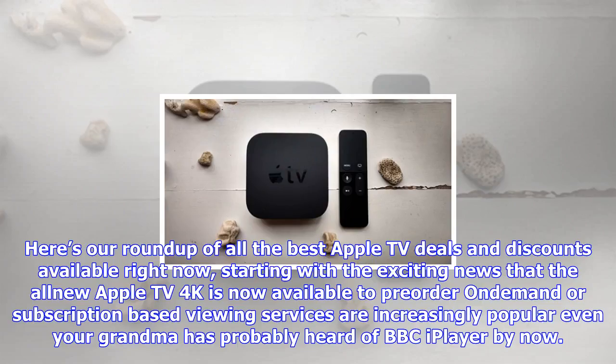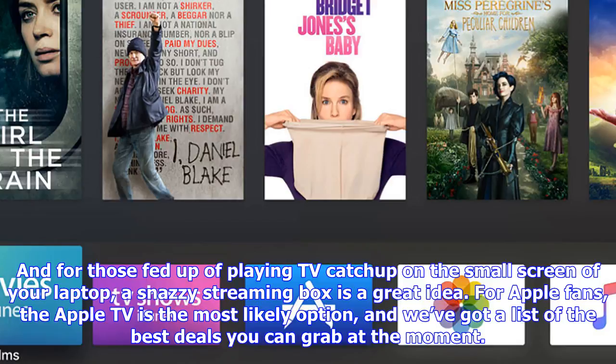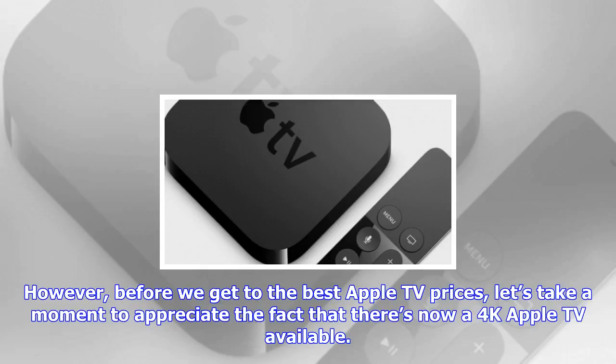Here's our roundup of all the best Apple TV deals and discounts available right now, starting with the exciting news that the all-new Apple TV 4K is now available to pre-order. On-demand or subscription-based viewing services are increasingly popular. Even your grandma has probably heard of BBC iPlayer by now. And for those fed up of playing TV catch-up on the small screen of your laptop, a snazzy streaming box is a great idea. For Apple fans, the Apple TV is the most likely option, and we've got a list of the best deals you can grab at the moment.